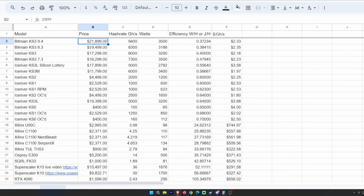The KS3, Bitmain KS3s, I would say used to be 34, 40,000, 42,000 at one point. All right, there are plenty of people who ordered them. I know a couple of people on Twitter that said they ordered like a whole bunch of them. And now they're hovering around 16,000 for the 7.3 terahash, 8.3 terahash, 19,499.